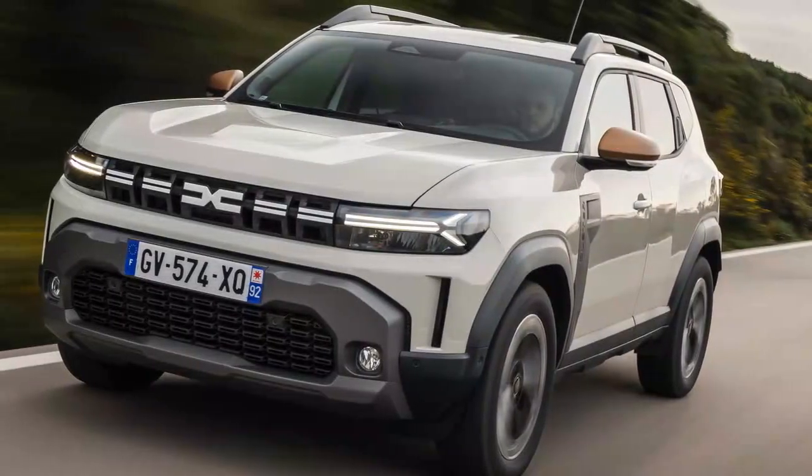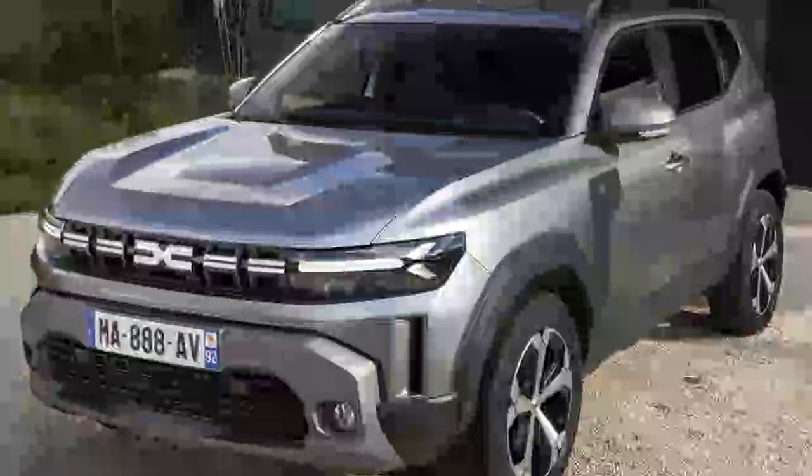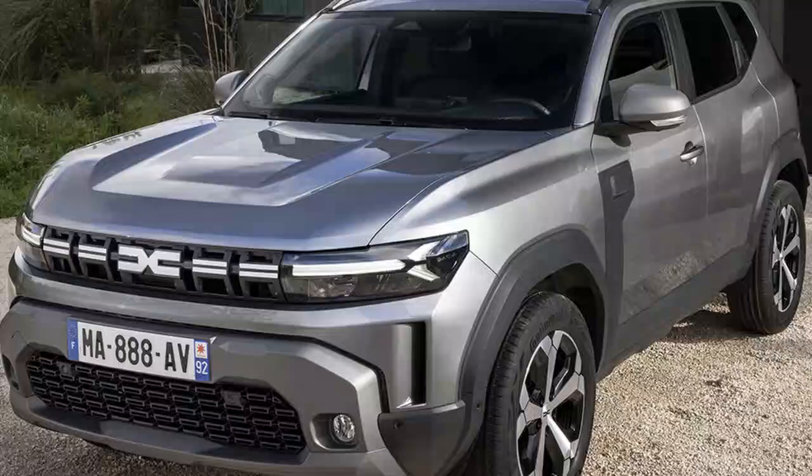Imagine a car that comfortably fits a family of four, packs all their gear, tackles off-road adventures, and boasts a stylish look. All for under $36,000 with every option included. Sound too good to be true? You might just be thinking of the Dacia Duster.